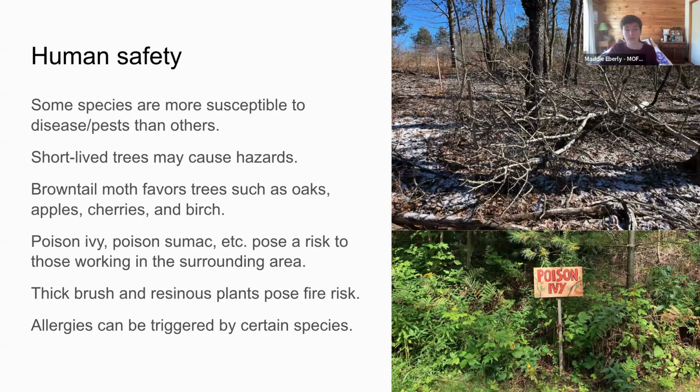Brown-tailed moths cause nasty rashes and favor trees such as oaks, apples, cherries, and birch. While we want these tree species to be present in the landscape, it might be something to consider for where you're planting those trees or where you're building paths to wander. Some of our native plants like poison ivy and poison sumac can cause rashes as well, and should be on the radar for anyone working in the woods.